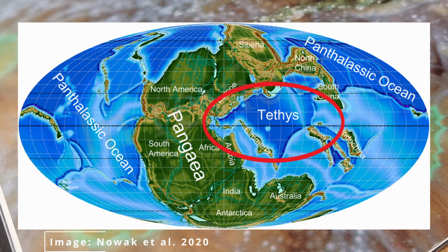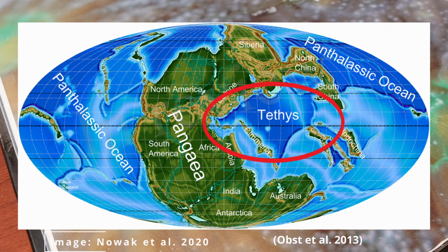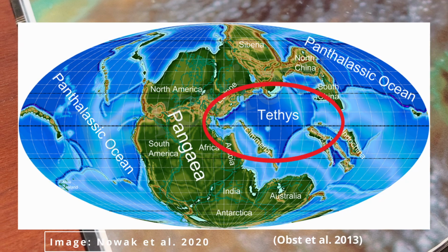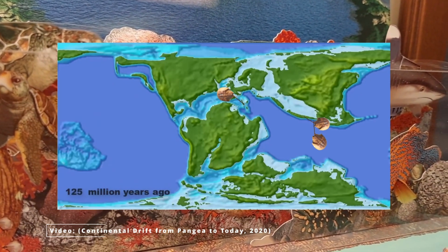It is in this shallow sea where the ancestors of today's horseshoe crabs lived. The ancestors of the American horseshoe crab lived in the western section, and the ancestors of the Asian crabs lived in the east. As the continents continued to drift apart, they each followed the coast to where they are today.